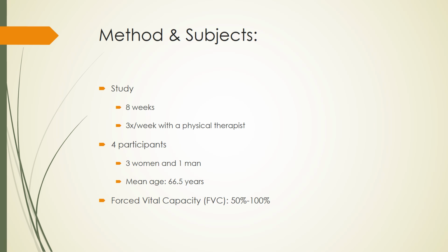Their forced vital capacity ranged from 50% to 100%. Forced vital capacity is the maximum volume of gas exhaled after full inhalation. The greater the volume of gas exhaled, the more efficient the lungs are at expelling gaseous waste.